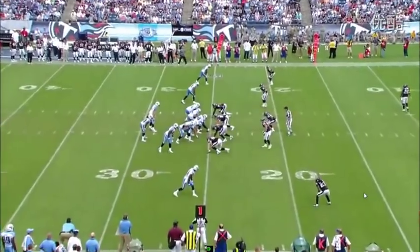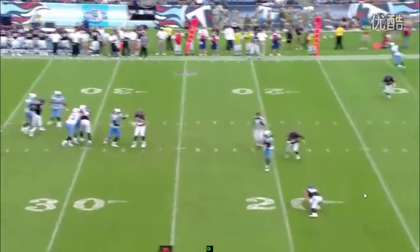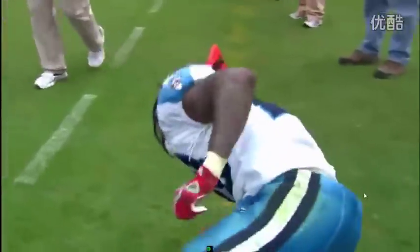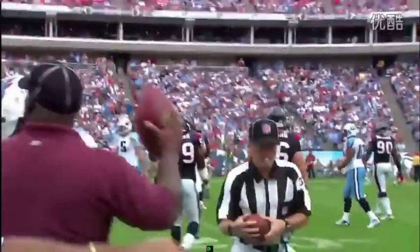Gage in the slot at the top. Here's Collins over the middle. Johnson running to the sideline. Dives. Out of bounds. With 7 seconds to go, so here comes Rob Bironas in the field goal unit.